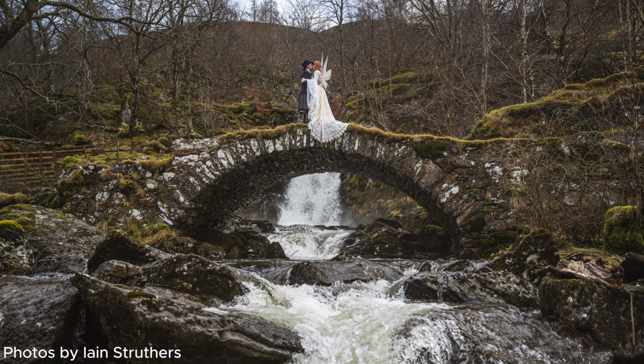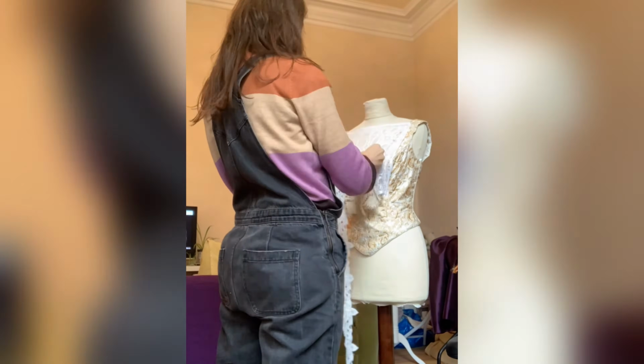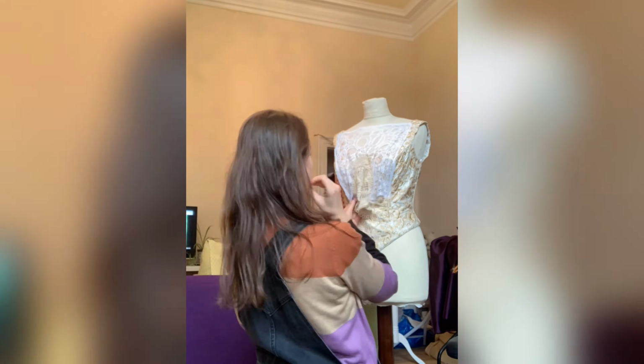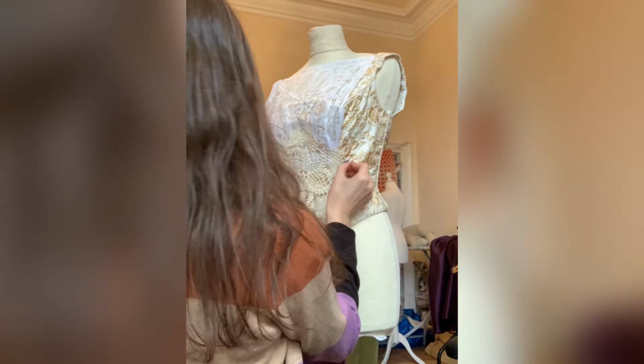So I had the absolute privilege of designing and making a custom fairy tale wedding dress for a client of mine, and as is the way with all of my creations, I really like to use secondhand and repurposed materials wherever I can to make sure each piece is completely unique and as sustainable as possible. So let me show you what I mean.